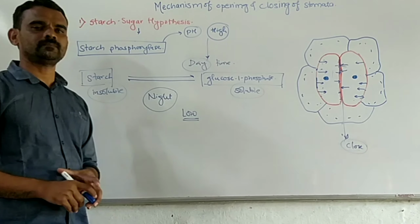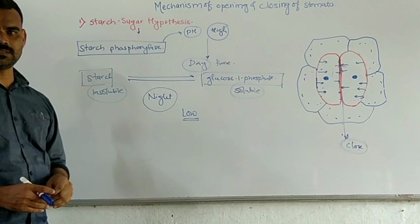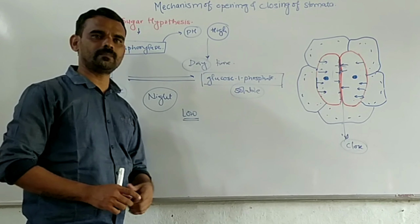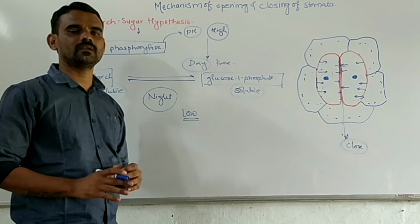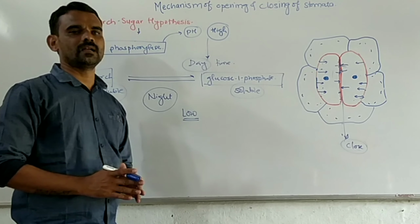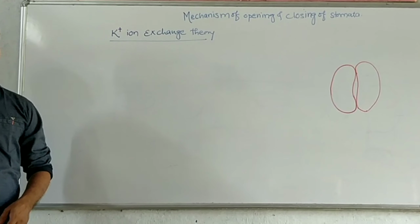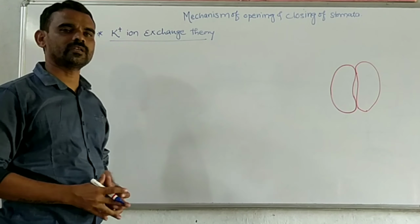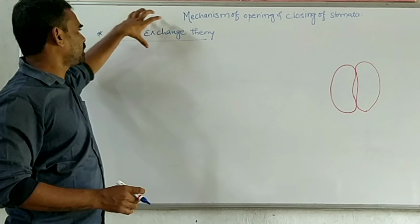In this way, according to the starch-sugar hypothesis, the conversion of starch into glucose 1-phosphate plays a vital role in the change in osmotic pressure of the guard cell and ultimately in the opening and closing of the stomata. The next theory which was given to explain the opening and closing of the stomata is the K plus ion exchange theory.